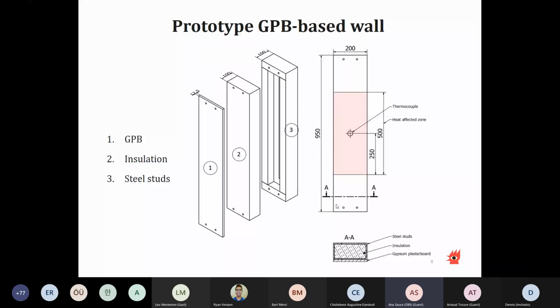And in order to study the problem using hybrid fire testing, we started with the prototype gypsum plasterboard based wall, the one presented in this slide. And as you can see, the wall is composed of the gypsum plasterboard, insulation, and steel studs. And here you can see the front view of the gypsum plasterboards. The length of this wall was 950 millimeters, and the wall was 200 millimeters wide, but only 500 millimeters were exposed to fire. And of course, we also provided some thermocouples on the unexposed side of the gypsum wall for the fire test.